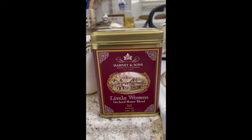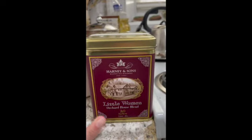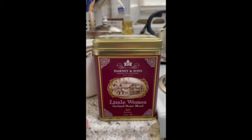We are trying the Little Women Orchid House blend tea today. I am 47% through this book. I wanted to try the Little Women tea first because for some reason this book gives me the Little Women vibes. It has 3 daughters and the mom, and it just gives me that Little Women vibes of talking about the past and the present, and I'm loving it so far, and it's so cute, and I love it. So, let's test out this tea.